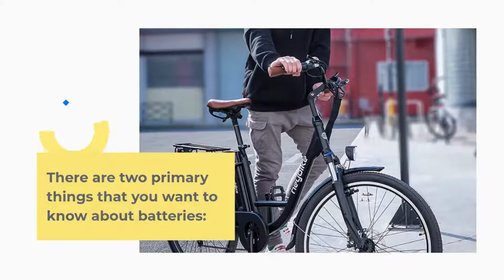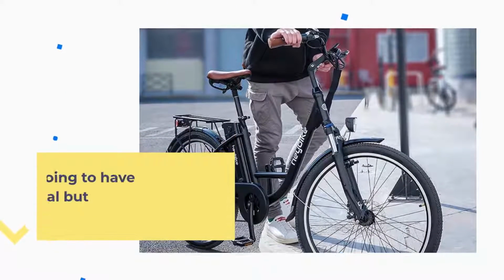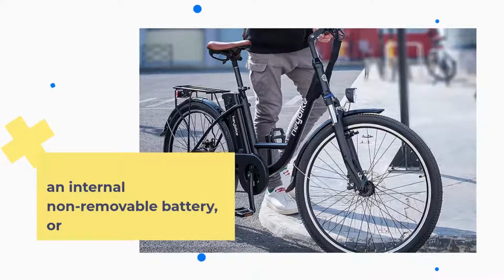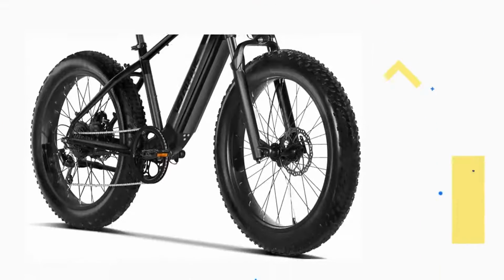There are 2 primary things that you want to know about batteries. The first is where the battery is placed. You're going to have either an internal but removable battery, or an internal non-removable battery, or an external battery.